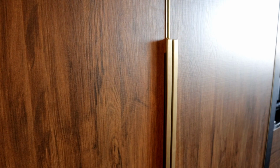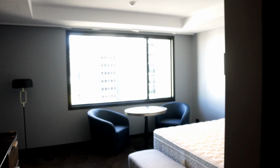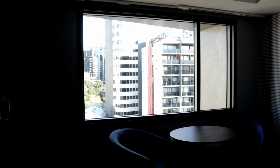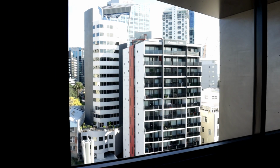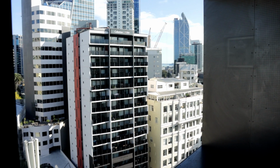The next thing that was pretty cool was the level of soundproofing in the building. Beach Road is in the heart of the city and is a reasonably busy road, but their glazing system and acoustics mean that the rooms are actually really quiet. I've personally lived in this part of the city and was super impressed by just how quiet the rooms were.